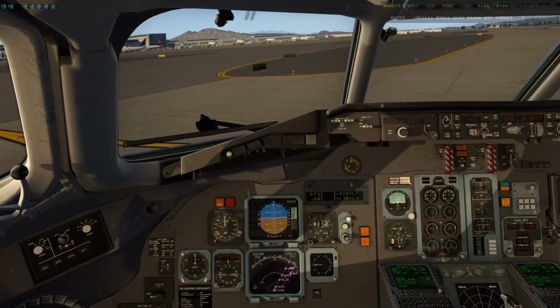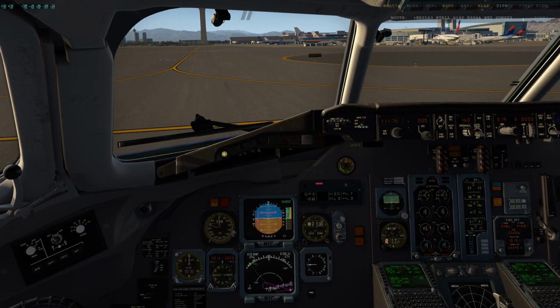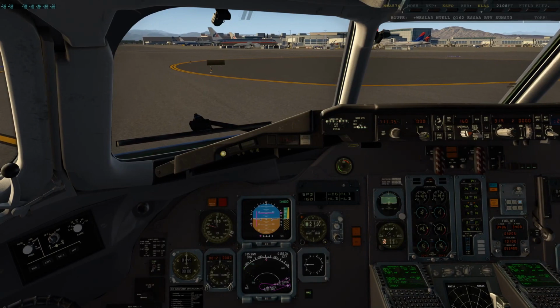John Wayne ground, Cali 352, ready to push on Alpha. Cali 352, John Wayne ground, push on Alpha. Push out approved, Cali 352. Viper Jet 3 Victor Foxtrot, runway 20 right, taxi via Bravo, Kilo.